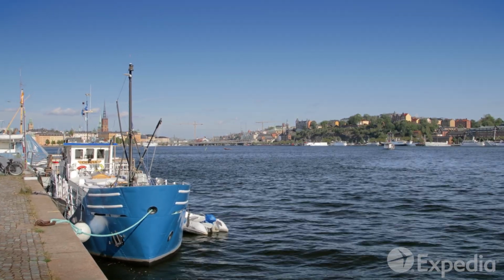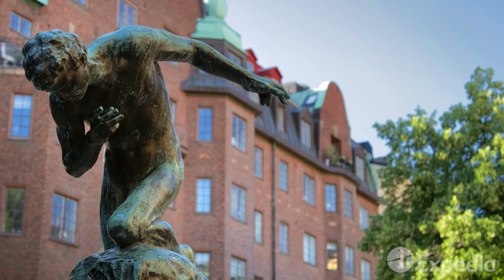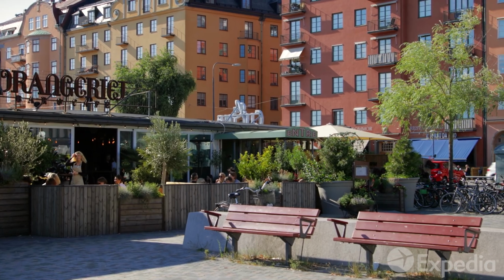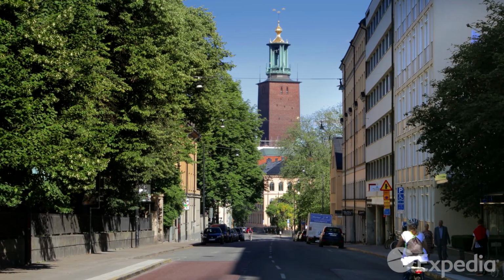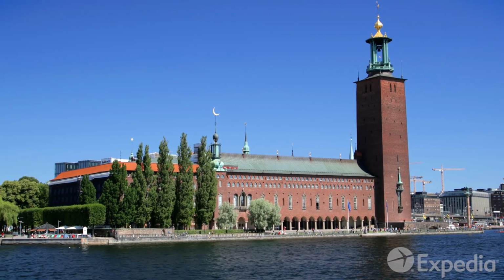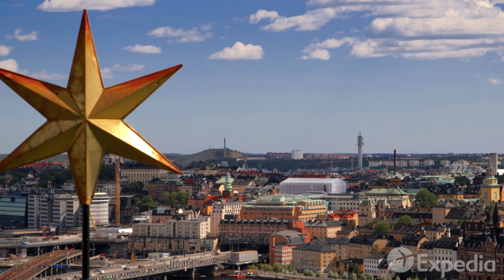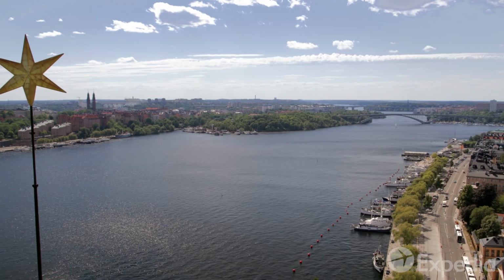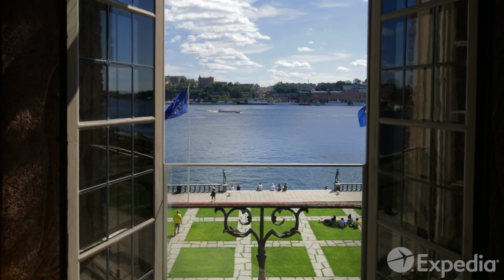Cruise back across the bay to Kungsholmen and experience the local tempo in this residential quarter. Though this island isn't just apartments and coffee shops, it is also home to one of the most striking pieces of architecture in the city skyline. Topped with 3 golden crowns, the spire of Stockholm City Hall dominates the horizon.